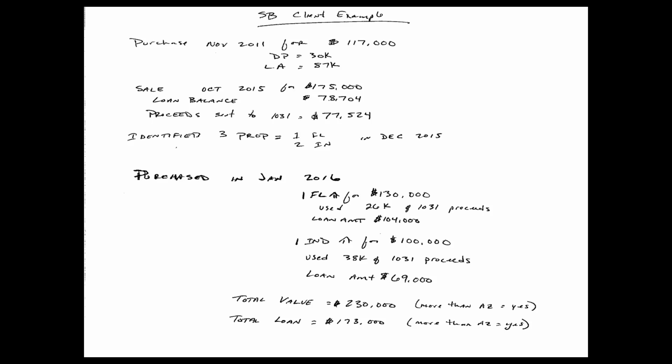They identified those 2 in Indianapolis, 1 in Florida. They ended up closing on 1 in Florida and 1 in Indianapolis for $130,000 and $100,000. You can see the 1031 exchange money was separated into 2, and the client can elect how much of it goes towards which one. And then you can see the loan amount that they got.